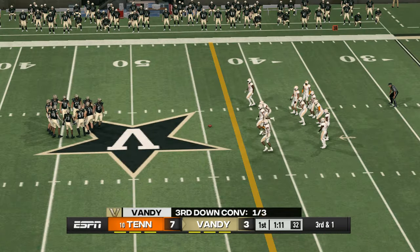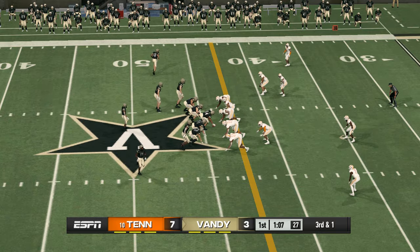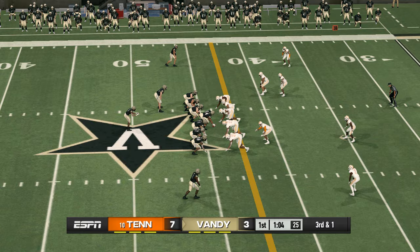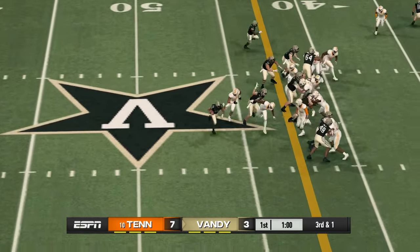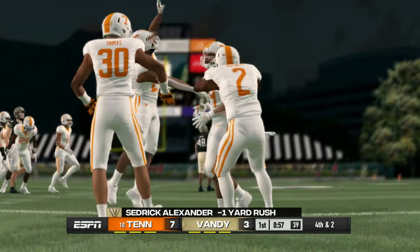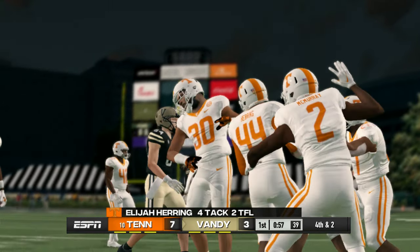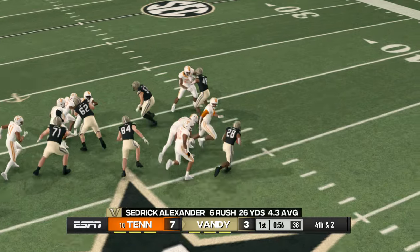Short yardage situation here. It's third and one. And they'll bring him down behind the line. It's never good for a back's confidence to get tackled for a loss. But this guy knows that he's got to just keep at it, and the holes will start to open up.